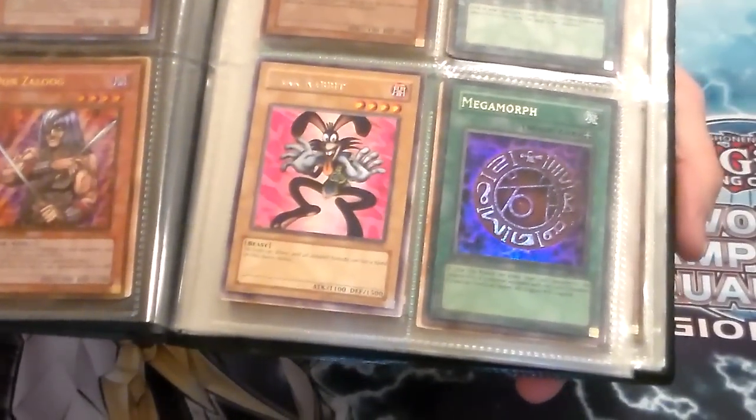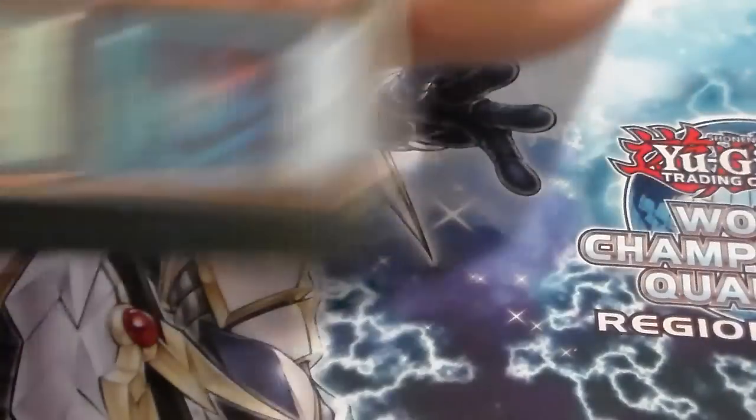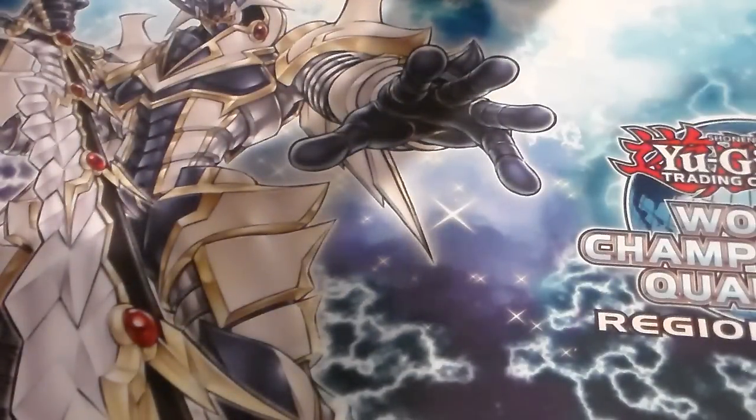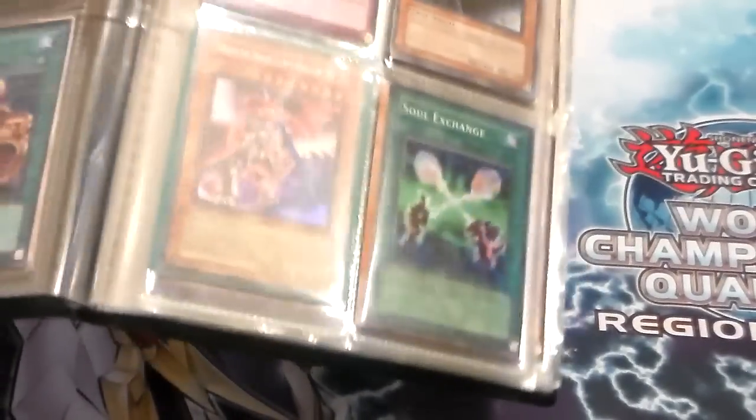Then we have Dark Rabbit, which is Pegasus's card, which I'm going to read to you guys. This card has my favorite flavor text, I think, if not my favorite. He leaps up and down and all around, and nobody can lay a hand on this funny bunny. Do you want to touch my funny bunny? Yeah, Dark Rabbit, crazy card.